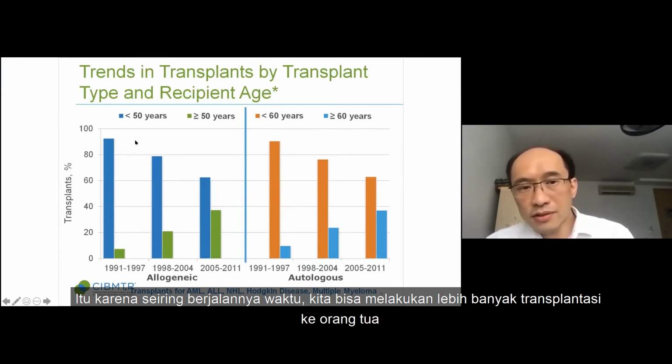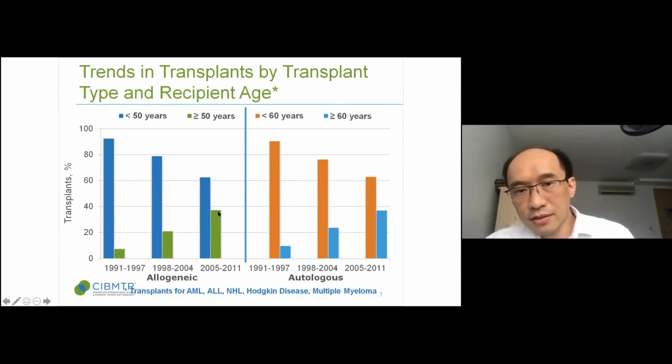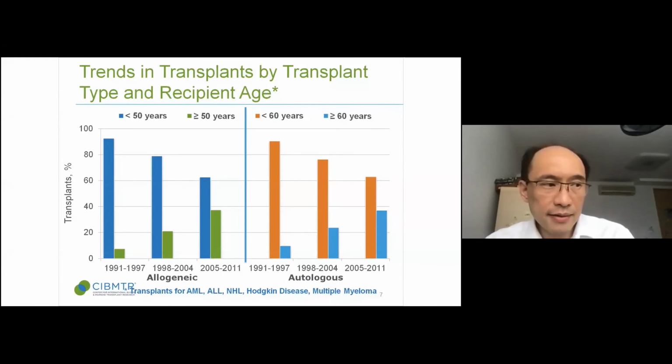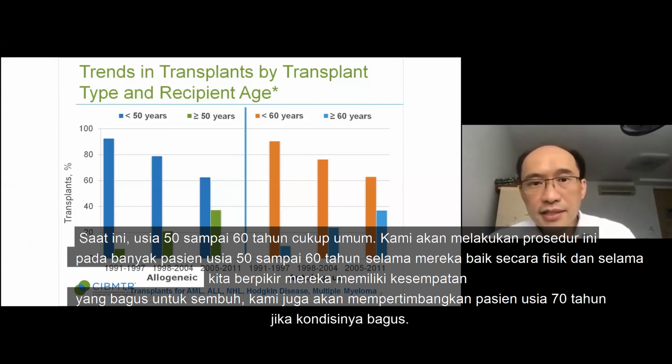Why? Because as time goes on, we're able to do more and more transplants with older patients. When I first started practicing hematology, anyone above 50, we were very scared of doing a transplant because the complications, the toxicities were very high. Nowadays, 50 to 60 is quite common. We will do many patients in age 50 to 60. As long as they're physically well, as long as we think there's a good chance of curing the disease, we will look at it. Even up to 70 years old, in good patients, we will even consider it nowadays.